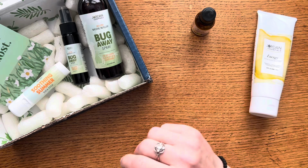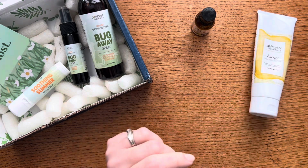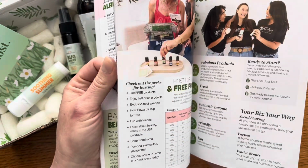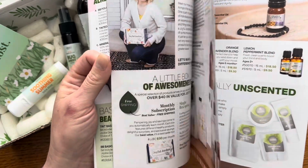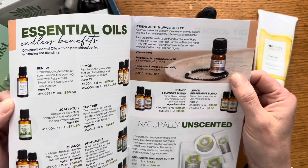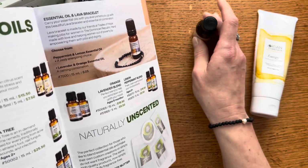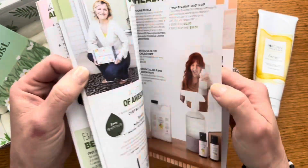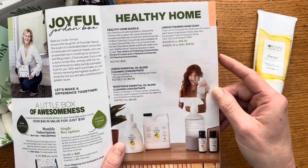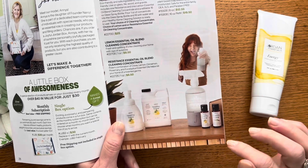And then I don't have it up here to show you, but we have our Healthy Home Cleaning Spray set. Where is that? I think I just saw it back here. Okay, so there's the bracelet. This is another combination you can get in the regular catalog, but we have this one with this special essential oil blend that's for this gift catalog, which is separate. There it is. So we have our Healthy Home Cleaning set already, and it comes with either lemon or our Resistance essential oil blend, or you can get one of each.